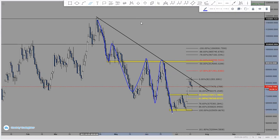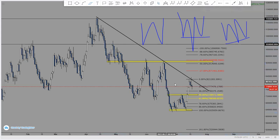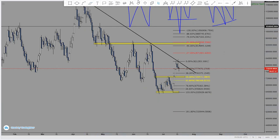So reversal patterns, we're talking of your double bottoms, your inverted head and shoulders, your triple bottoms. All these are reversal patterns, because the market will now be reversing and shifting market structure. So this was something that we wanted to see, of which we have seen it. Here we actually saw a double bottom on the daily. One can even call it a triple bottom, but it's mainly a double bottom.